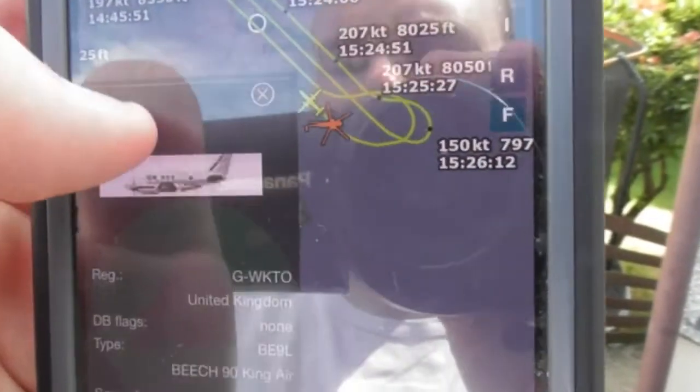And it comes back with the Beech 19. It's coming back now, there he is. Oh, I've pretty much lost it. Oh, where is he? There he is.